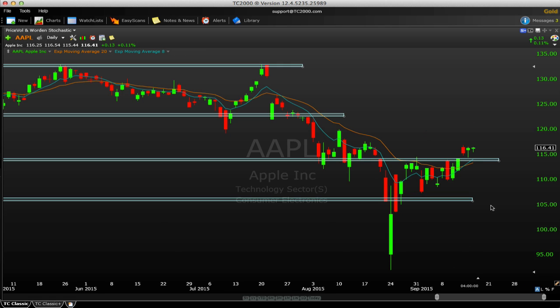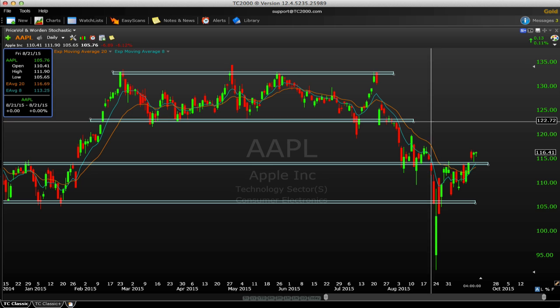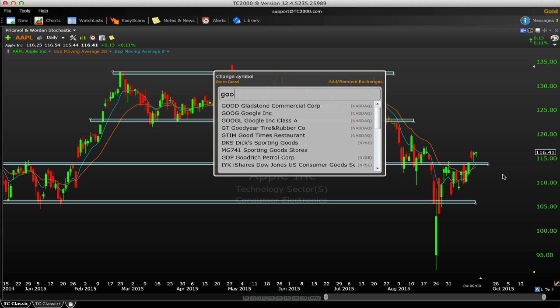Now let's look at some individual names here. Apple had a pretty quiet day, but it's still holding up well. It's above this area, this 114 area, which I think is important. It's trying to turn things around. The fast moving average is now back below price. You get some big overhead supply starting up here right around 122 from the range that we broke down with. But again, Apple trying to turn the tides here. Don't see anything too actionable, but it definitely looks like price action in the short term favors the bulls.